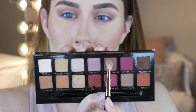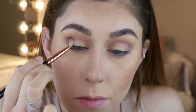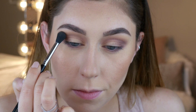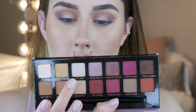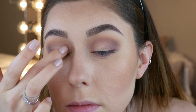Going back to that E25 brush, we're dipping into the color Antique Bronze, and we're just going to use this to darken up the outer portion of the eye. And then quickly switching back over to the E40 brush, we're just going to do a quick little extra blend and make sure that everything's looking beautiful and seamless. Then going into the color Vermeer, I'm just using my finger to pick up this beautiful pinky gold shade, and we're going to take this all over the lid.